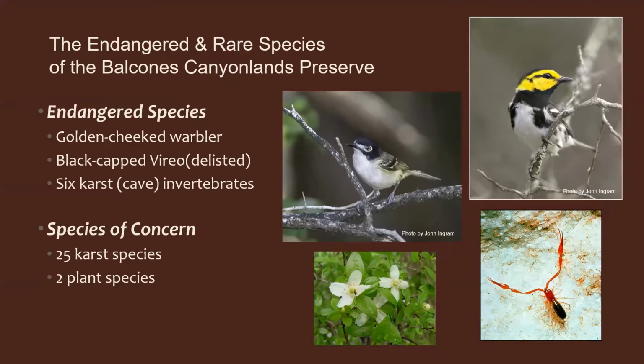We also have 6 karst or cave invertebrates that we protect, and we have a lot of karst features in caves in Western Travis County. We have species of concern: 25 karst species that live in caves that we want to protect. And we have 2 plant species.